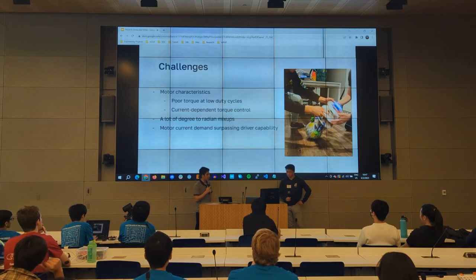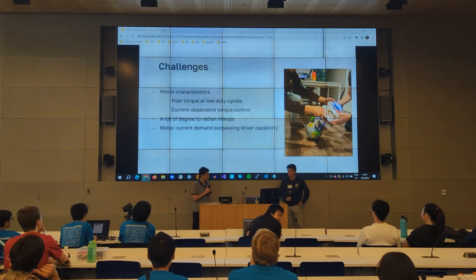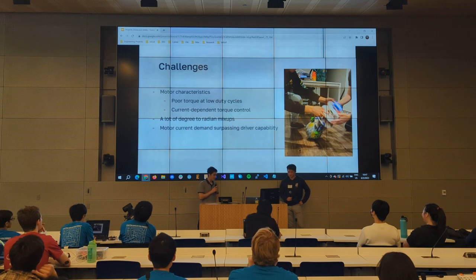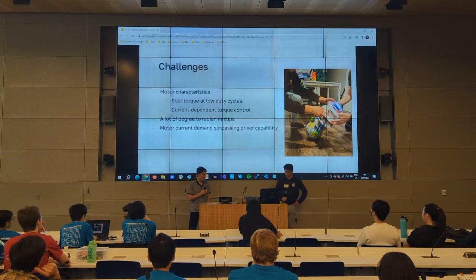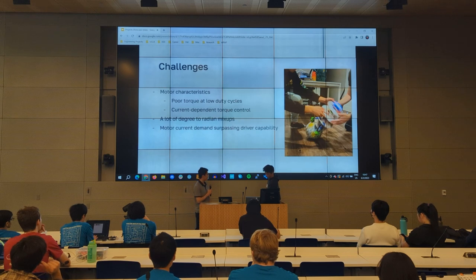And then a self-inflicted challenge was we mixed up degrees and radians a lot, which was really tough for debugging purposes. And finally, a couple times we noticed our motors were demanding more current than our motor drivers could supply, which basically meant we had to replace our motor drivers two or three times. Those were the main challenges we faced.